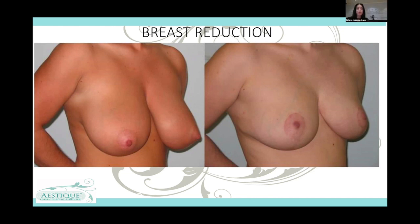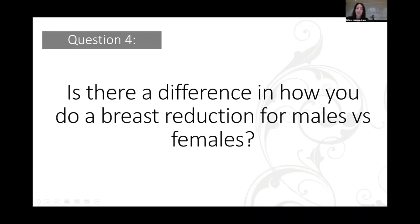Now that we've talked about female breast reduction, is there a difference in the way that you do a breast reduction for males versus females? Very outstanding question. Being a board certified plastic surgeon, the differences between male and female anatomy are very, very important. You wouldn't treat one the same as the other.